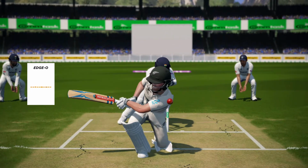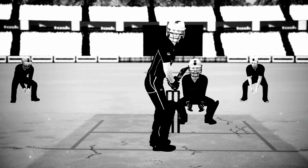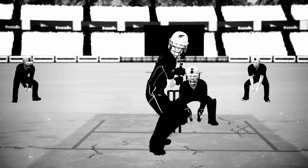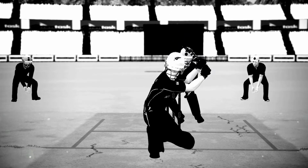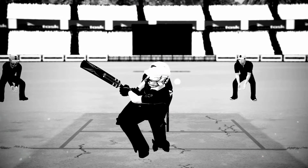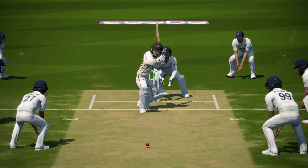The doubt is if he hit his bat. Was there an edge is the question. Here's a hot spot for Henry Nichols. So there he goes. He swings his bat across. And there's no clear evidence of the ball hitting the bat. So we should move on to ball tracking.